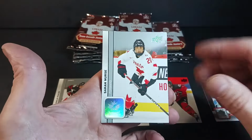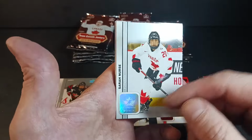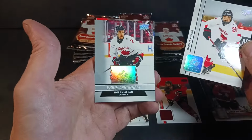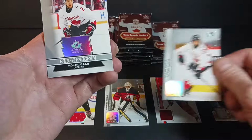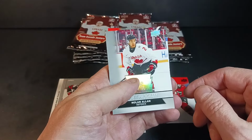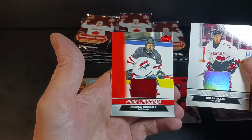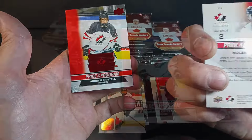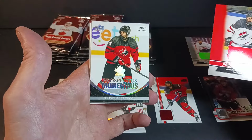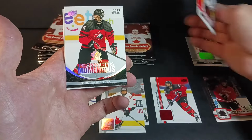Anyway, here we go. Sarah Nurse. Okay, there's the base. It does just have that kind of hollow foil logo on the base. That's cool. Pride of the Program, Nolan Allen, D-man. There's a red parallel of Pride of the Program. Andrew Cristal, red parallel, Pride of the Program. Prospectus Momentous.